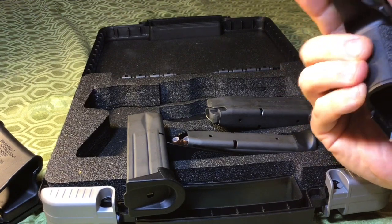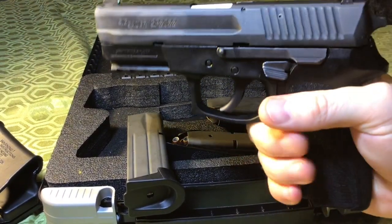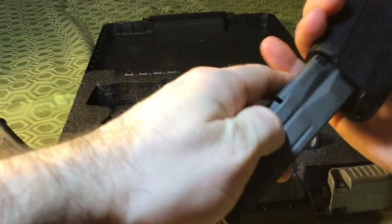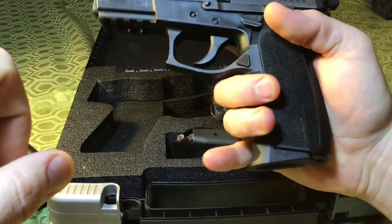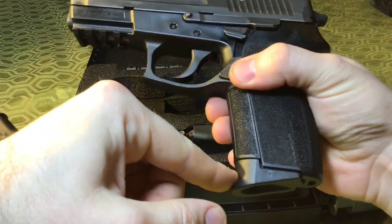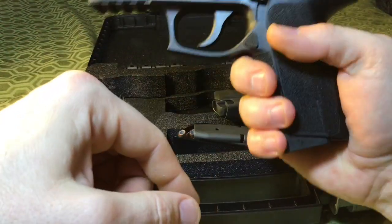And I like how there's these little ribs. It does allow for a very good purchase on it. The magazines do extend the grip somewhat there. And so it's just perfect. I feel like this ledge, I like that on my pistols, especially like my HKs and stuff. If it's getting ready to fall, you know, you can kind of grab it a little bit.